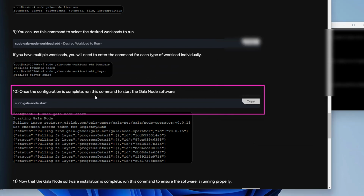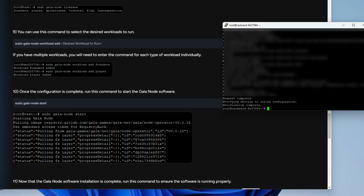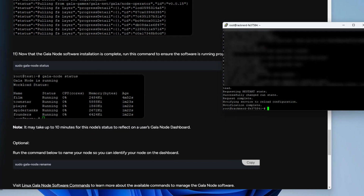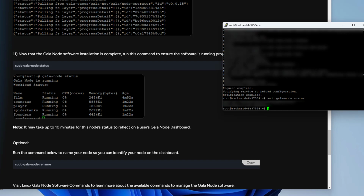Once the configuration is complete, run this command to start the Gala Node software. So we click copy, back to our terminal, right mouse click, hit return. We're almost there now, and now the Gala Node software installation is complete. Run this command to ensure the software is running properly. So we click on copy, back to the terminal, and right mouse click paste, hit return.